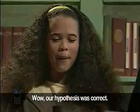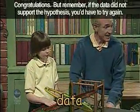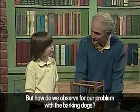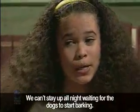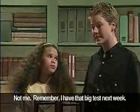Wow, our hypothesis was correct. Congratulations. But remember, if the data does not support the hypothesis, you have to try again. But how do we observe for our problem of the barking dogs? We can't stay up all night waiting for the dogs to start barking. Well, we could. Not me. Remember, I have that big test next week.